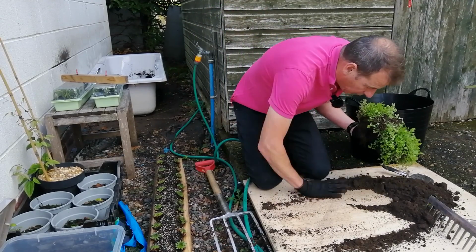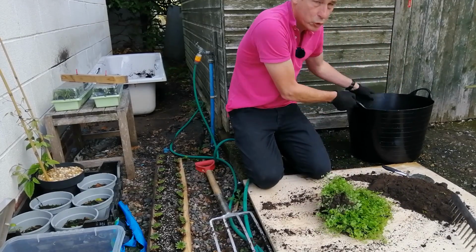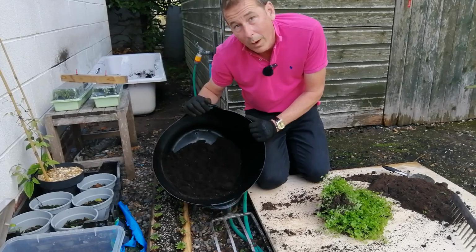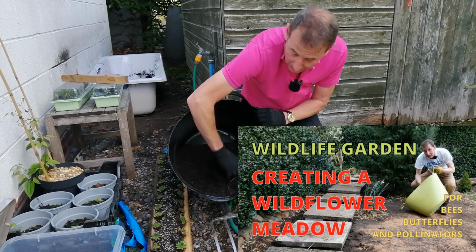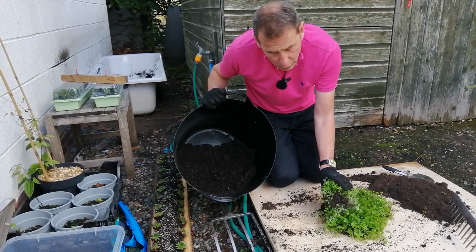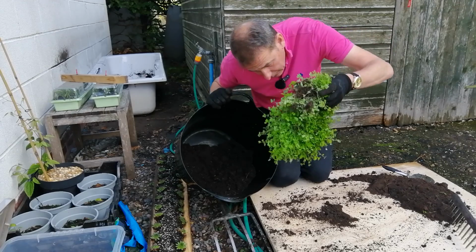Push all the soil to one side. Now I've got here a trug with some fresh compost in. Now if you watch my wildflower meadow video, you'll see that I put the seeds into sand and mixed them all up, and it was easier to distribute, and this is the same principle. All the bits that I chop up from this, and I can see now why it was called Paddy's wig, it does look a bit like a wig.